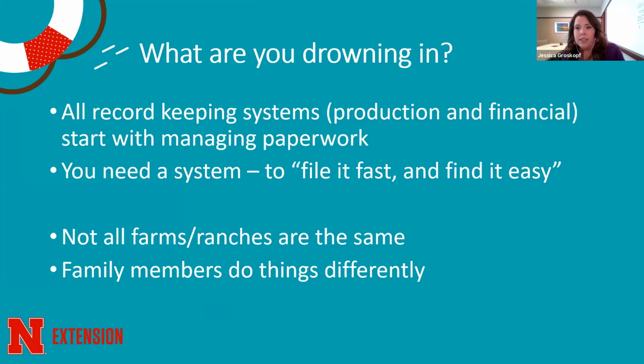All record keeping systems, whether that's a production record keeping system or a financial record keeping system, start with managing your paperwork. And you need a system to file it fast and find it easy. I wish I had come up with that phrase, but I didn't.